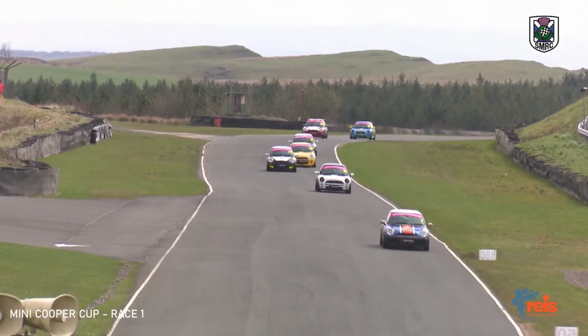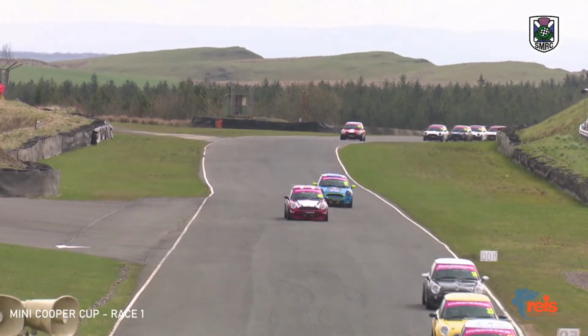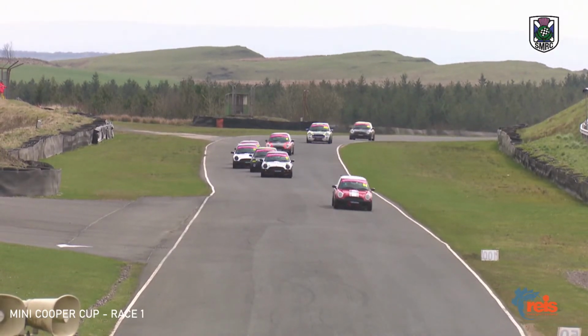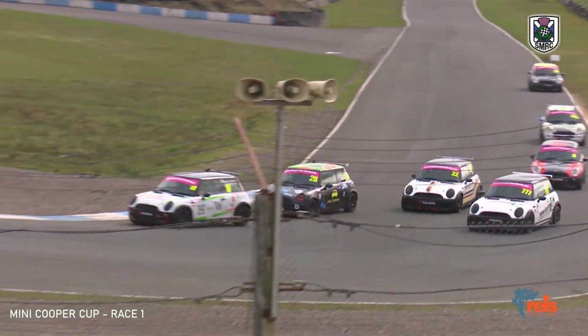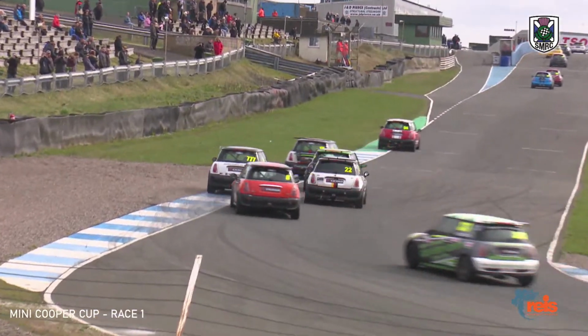But what a race we've got as the cars come streaming down to the hairpin then, and we've only got, what's that, 6 laps left to go here. You're really getting an idea of just how tightly packed these grids are with the SMRC Mini Cooper Cup in association with Project 21 Detailing, supported by Yokohama Tyres and Wheels Around.